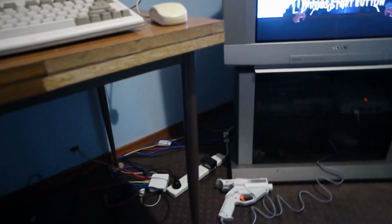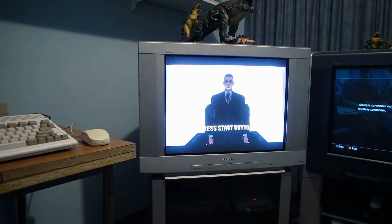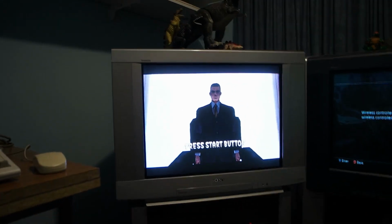Now I get on to the interesting parts. Well, probably not the interesting parts, but the console side of it. First off, we've got this Sony TV. Can't remember the exact model. They'll probably look it up if someone's interested.